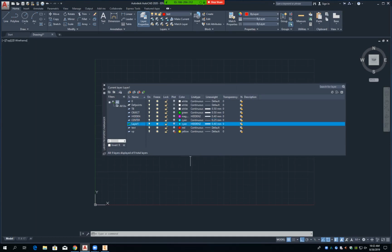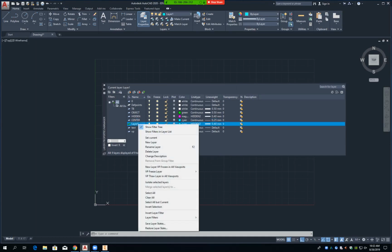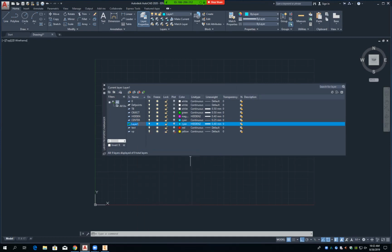So we have center, the color. Now you do not have to have my same colors. Does that make sense? Any color you want, you can have. So cyan, the line type continuous, and the line weight. The color can be anything, because when we print, it's black and white printers, so the color doesn't matter. That's what all this color is for, to help you visualize and see if you're on the right layer. That's all that is.